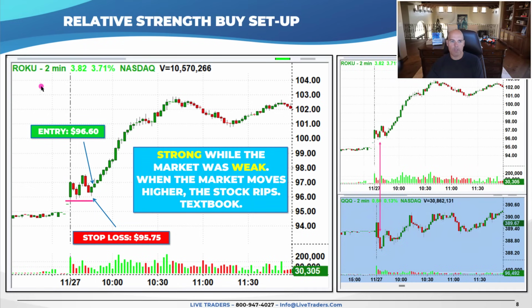All right. Relative strength buy setup. 2 days ago, strong while the market was weak. When the market moves higher, the stock rips. Textbook. Guys, Roku had a green bar. The Qs had a green bar. Roku had a narrow range green bar. The market lost its shit. The market had a full level engulfing bar on bar number two. Roku puts in a narrow range red bar. Third bar of the day on the Qs, it puts in a new low and just keeps going down, getting hammered. What's Roku do? It's not even at the low of the day yet.